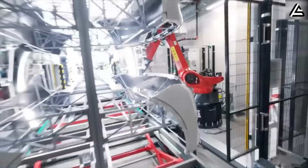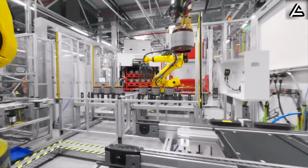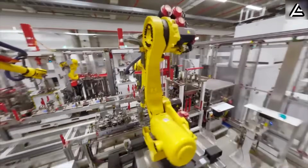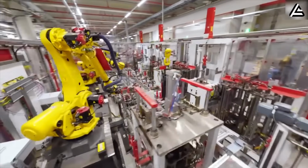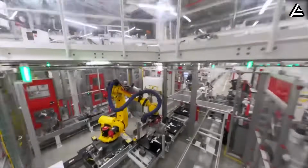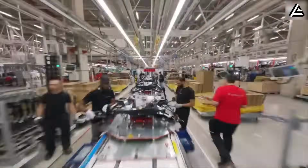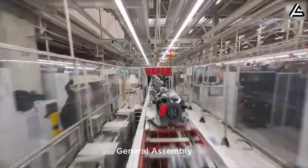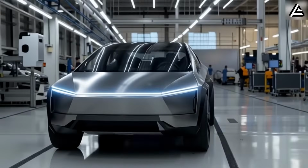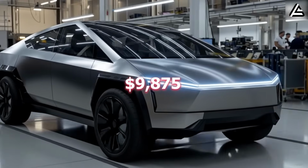One of the most direct impacts is on reduced manufacturing costs. Axial flux motors have a simpler, flatter construction with fewer components compared to traditional radial motors. This streamlined design eliminates long shafts, complex brackets, and excess material. As a result, production becomes faster and less expensive. Industry estimates suggest axial flux motors can cut motor production costs by 10 to 15% per unit. For Tesla, this efficiency is essential to achieving the Model 2's projected $9,875 starting price while maintaining healthy margins.